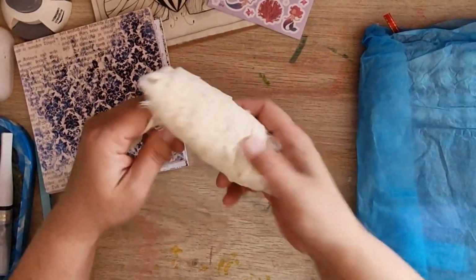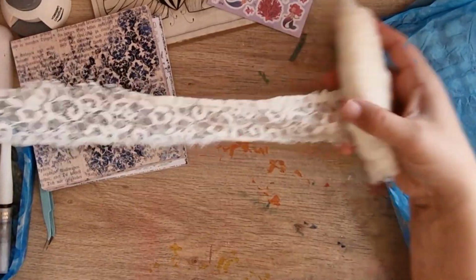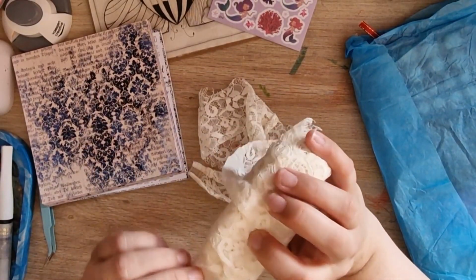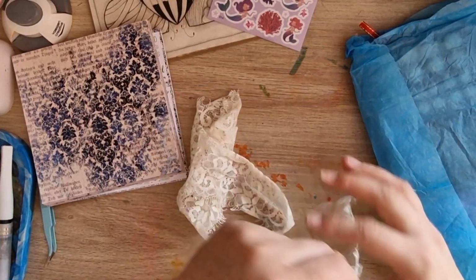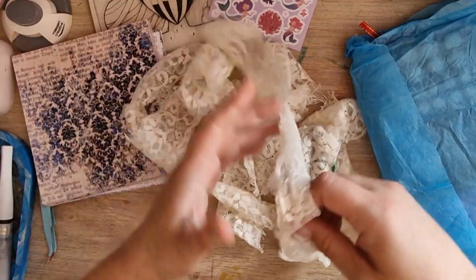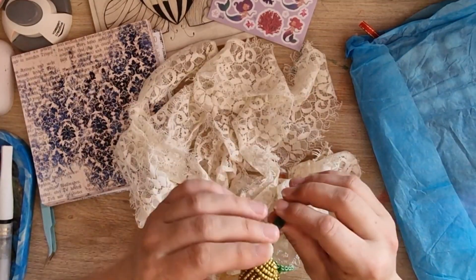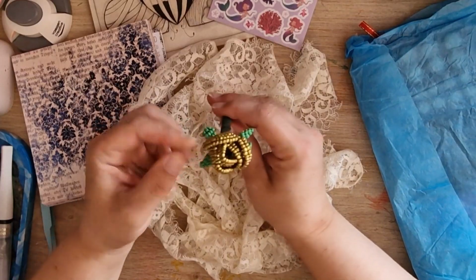And then we have this lace. Beautiful lace. But I think that there is something in it. Or it might just be wrapped on card, I'm not sure. I have to unwrap it to see. Oh! Ooh! Oh, wow! That is amazing! That must have taken forever.